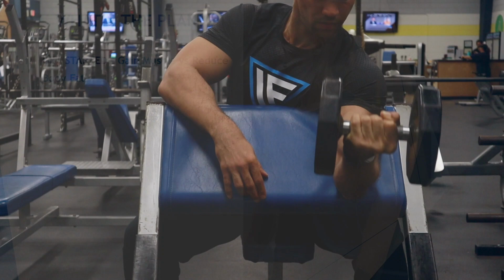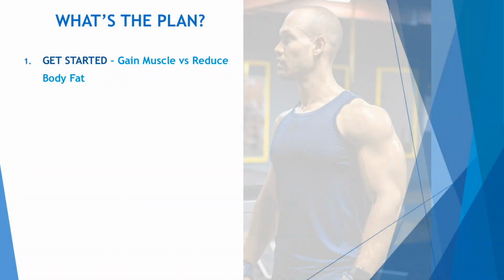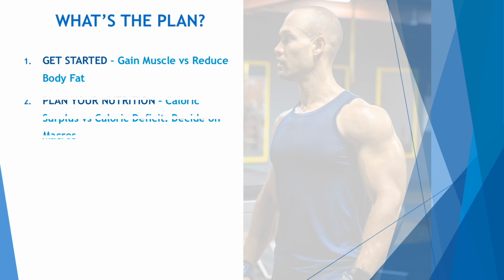The first is to just get started. Now that seems really obvious, but it really is the most important. It really is the first step. Decide on what you want to tackle first, whether you want to gain muscle mass or you want to lose body fat. Once you've made that decision, next step is thinking about your nutrition.